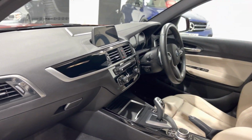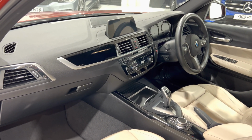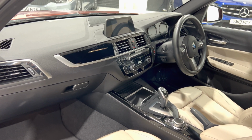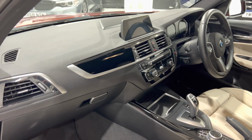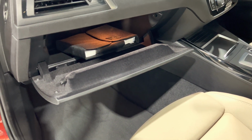Now I didn't go around and show you each independent wheel, but we are going to have photos of those, so flip through the pictures. There's no damage on any of the wheels. See the black gloss trim in there. I think we've got the books all in there as well.